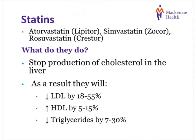One of the major groups of cholesterol lowering medications that are often prescribed are those called the statins. The one that's most common is Lipitor, but also Zocor and Crestor, and there are many others that can be prescribed. Basically, these pills work on your liver to slow down or stop the production of cholesterol. Cholesterol is a natural substance that our liver is always producing, but some people have higher levels than others, and so the statin drugs work on the liver to slow down this production.